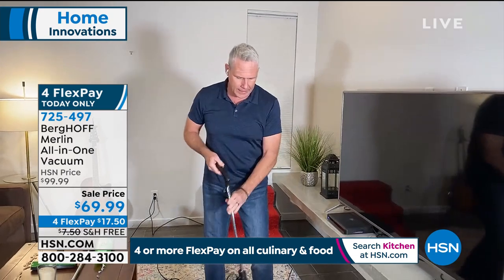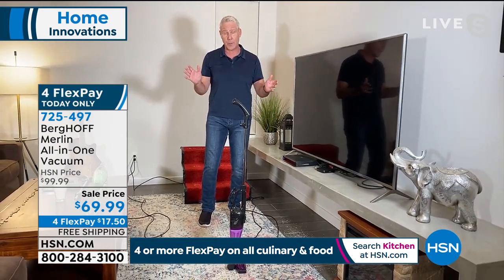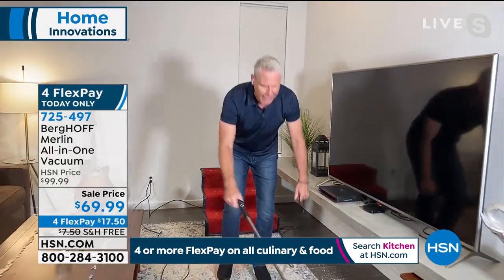Now, obviously, when you break this out, what's important is it stands up on its own, right? So we keep it right behind the refrigerator. Not all stick vacs can stand up on their own. This has the power and performance of a 12 to 15 pound upright that could cost you hundreds of dollars. I'm gonna fire this up and we'll get after the carpet.